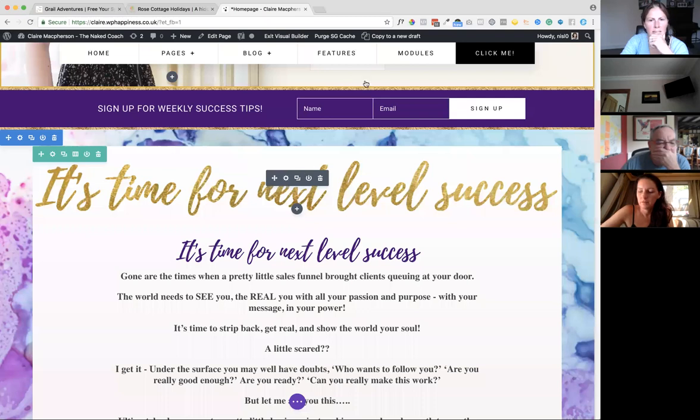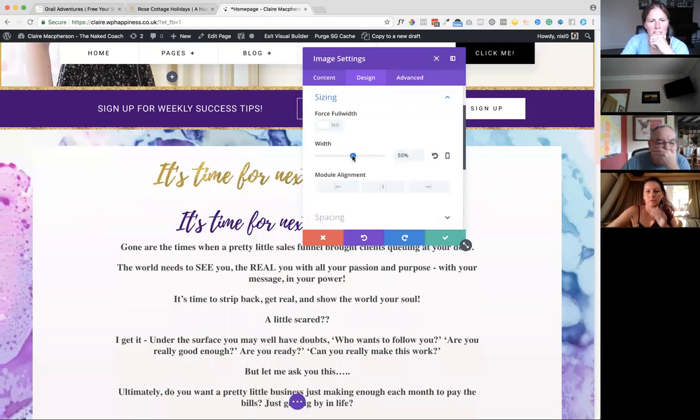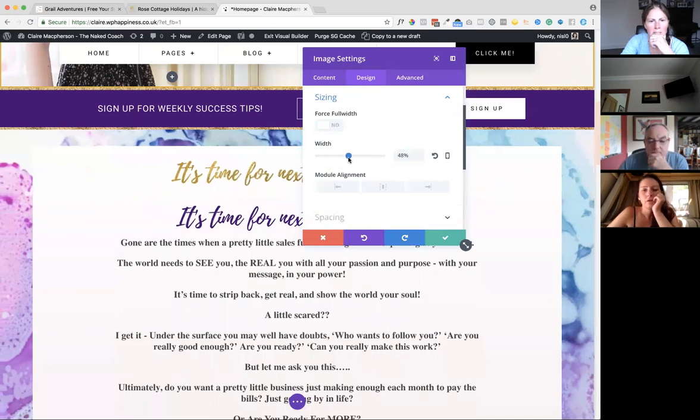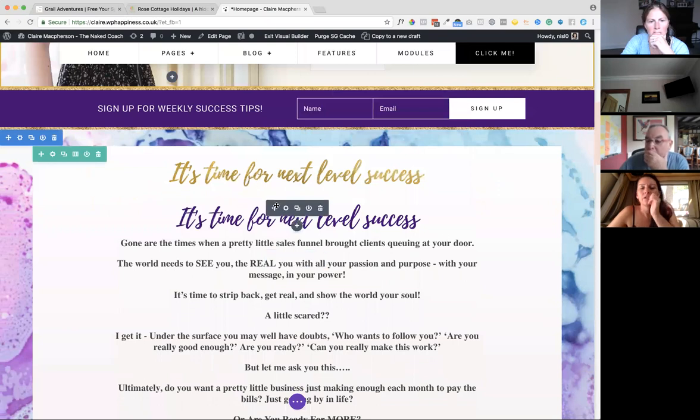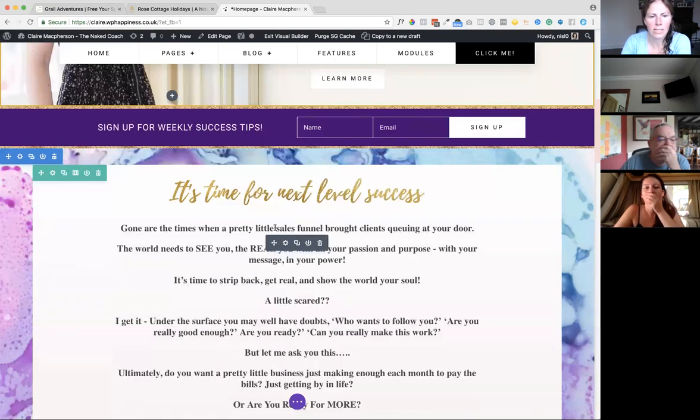So if we come into here, we can just scale the sizing, so we can just change it. Okay, right. I think what I was doing was trying to put it on as a background rather than an image. I think that's maybe where I was messing up. So then you can delete that one.